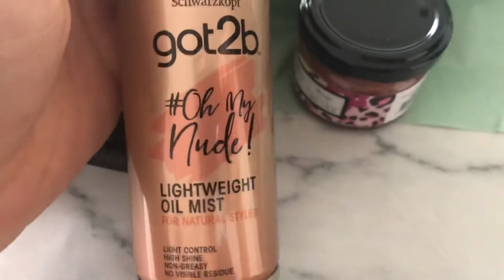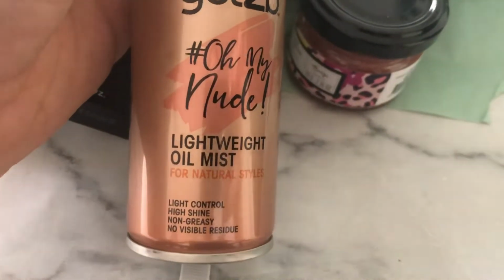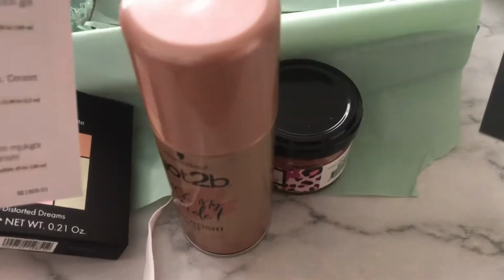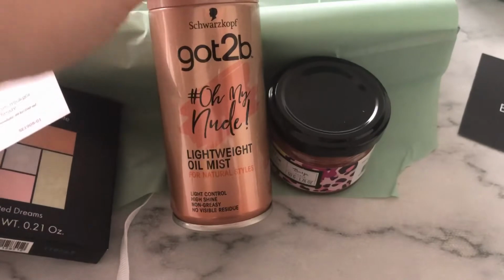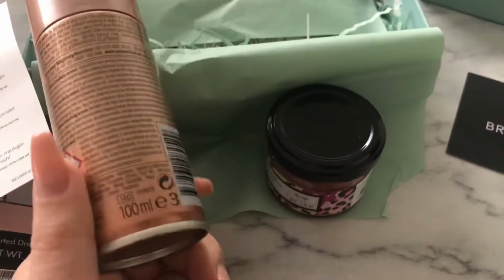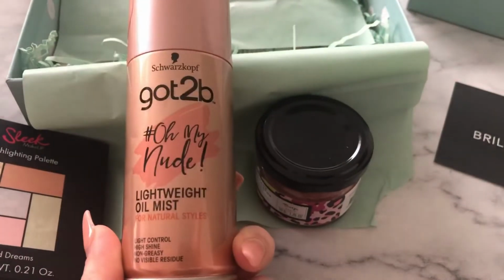Oh my, lightweight oil mist for natural styling. Light control, high shine, non-greasy, non-visible. I don't know. Is this a hairspray? Let's check the card. Okay, so this is a hair oil that will give you a nice shine. So that's interesting. I will try this out because I can't send this in a giveaway because of the packaging, but I will try it.